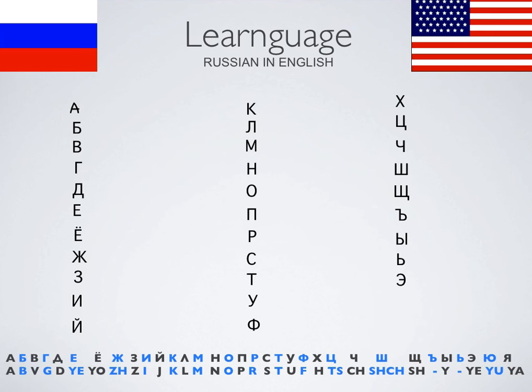Alright, this is the one looking like the euro sign backwards. That's the eh. It's like an A, but moved a little bit towards E. It's also one sound that you have to practice a lot until you get it. There is this sound in many languages, so for those who speak many languages, it will be easy for you to handle.